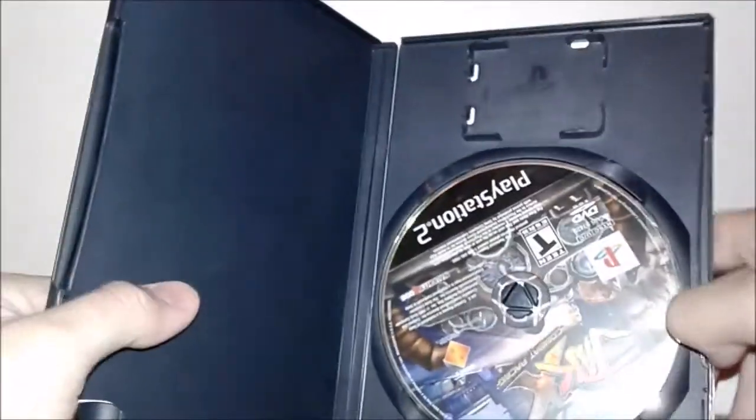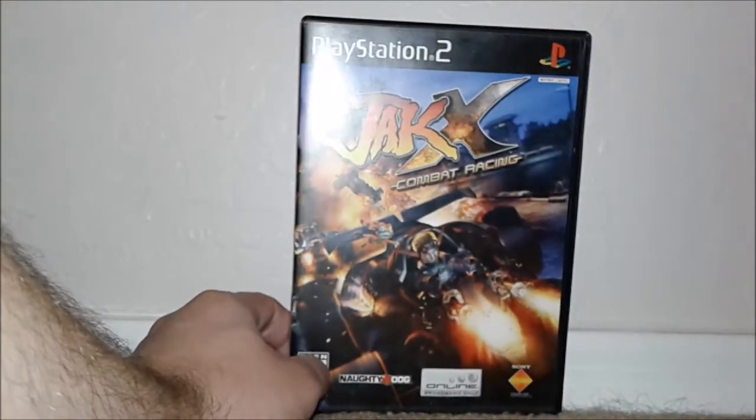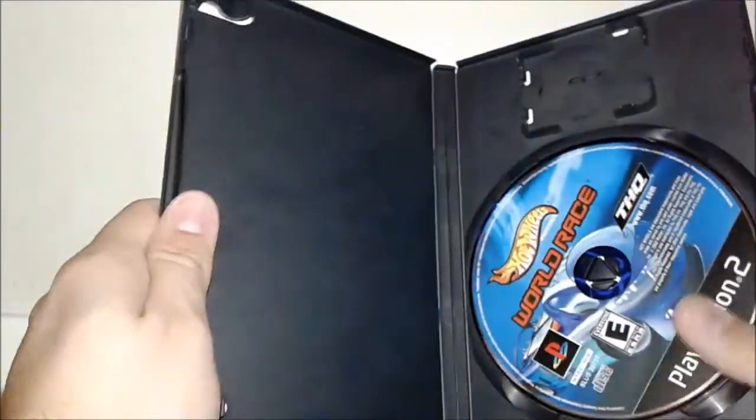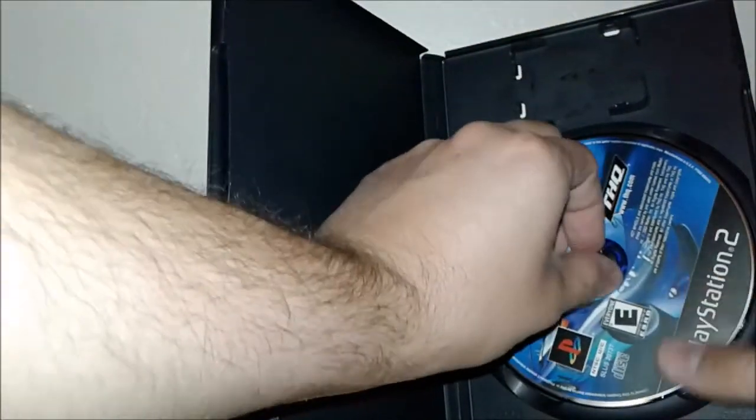It's not complete, unfortunately, but the only reason I picked this up is because I believe it's the last Jak-X game that I need for the PlayStation 2, so happy about that. Up next, we got Hot Wheels World Race. Supposedly, these Hot Wheels games are actually pretty fun. I remember CJR said it's kind of like an F-Zero clone. Not in the best shape, but for $3, it's like an $8, $10 game.